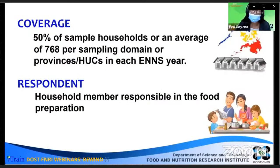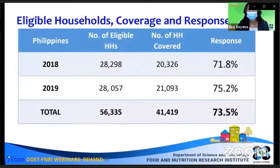As mentioned earlier by Ms. Dasco, the dietary component of the ENNS covered half of the total target households, which is the same coverage as that of the biochemical component because of the high cost needed in the data collection, specifically on the personnel to conduct food weighing. So household members responsible in the food preparation were the respondents of this survey component.